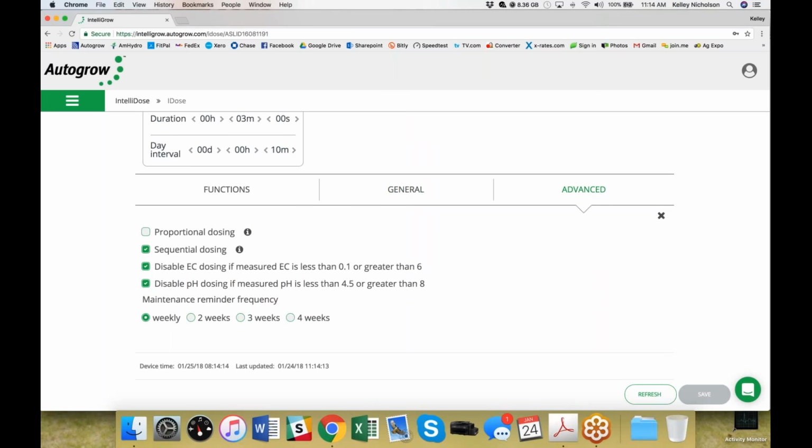So this is just some of the real basics with an IntelliDose. There's the choice between proportional dosing or sequential dosing. So proportional dosing is used when you have a very large reservoir, let's say 5,000 gallons. That could be all fresh water, and we want to get the nutrient levels up fast. So proportional dosing means that you start with a very high dose time, and then as we get closer to our set points, we lower the dose time so that we don't overshoot.